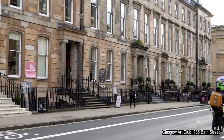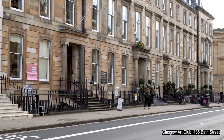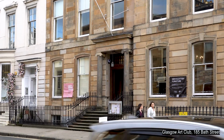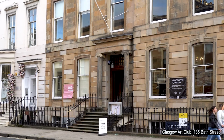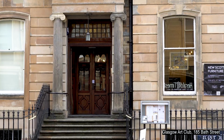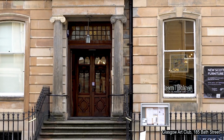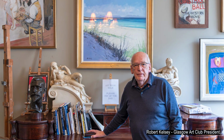Glasgow Art Club was founded in 1867 by William Denniston and 10 other amateur artists, moving to its current location, 185 Bath Street, in 1893. It was here that I was to meet William McClymont, who had arranged a tour of the club and lunch with club president and artist Robert Kelsey.